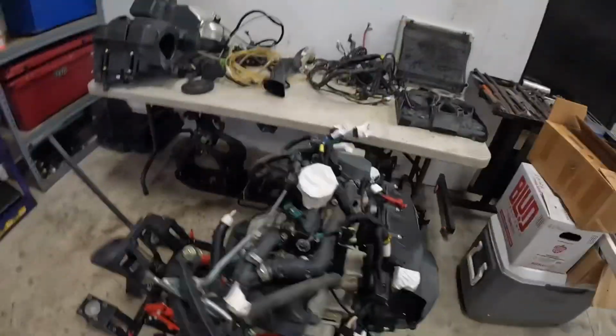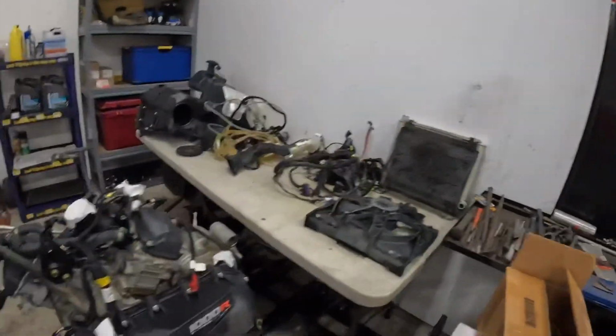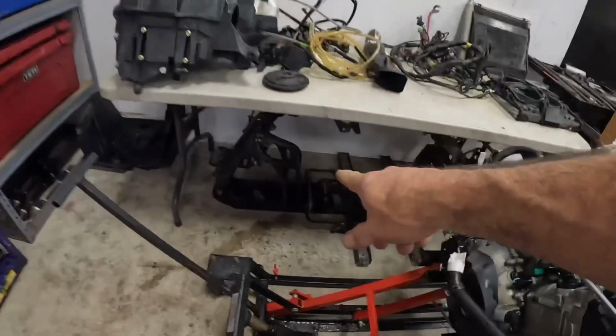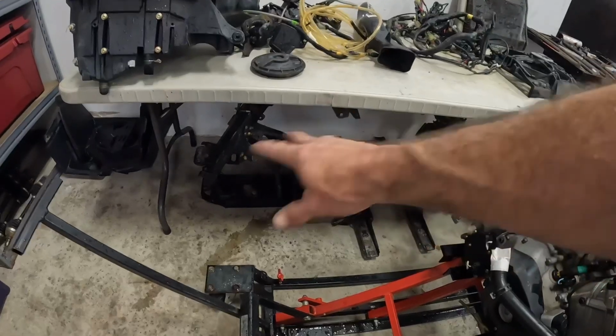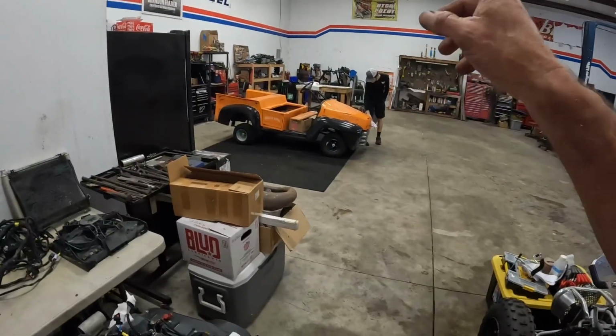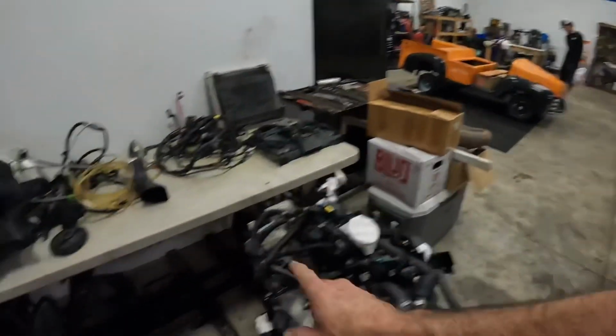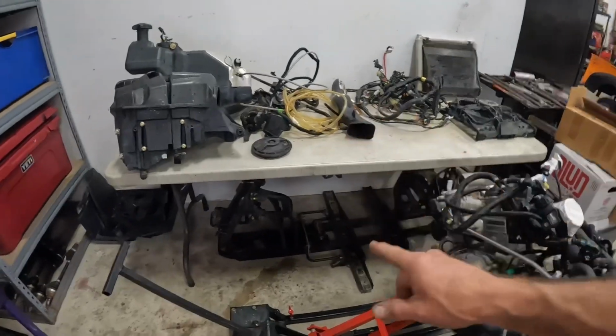Engine, he has cleaned it all up, and all this stuff's still wet because we washed and cleaned it in the rain out there. So the old frame is up underneath there. We're going to keep it around just for nuts and bolts and everything that we're not replacing on that one. We are replacing a lot of nuts and bolts, okay? But anyway, we're going to keep that sitting there until we completely get done with this.